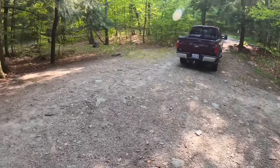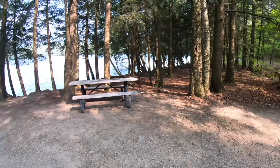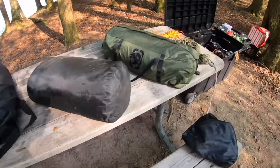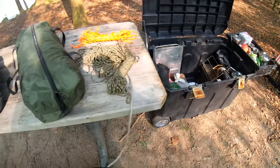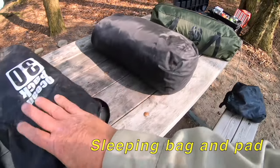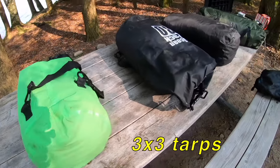I had to decide where to put the camp. If I move the table, this could be a good spot. First step, unpack the box. Basically, this is the box for my tent camping gear. All the usual stuff. It's the hot tent, sleep system. This is the hammock system and my tarp bag.